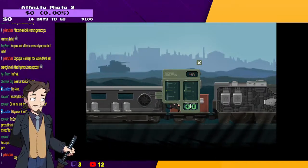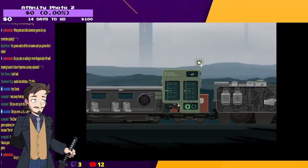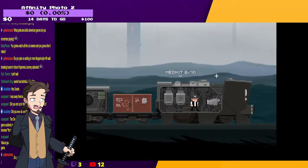Going up. Balance it out. There's more of those skyscrapers.